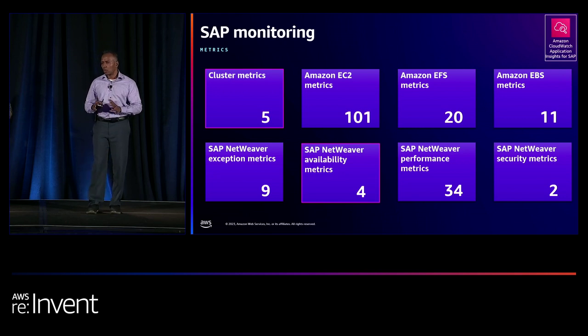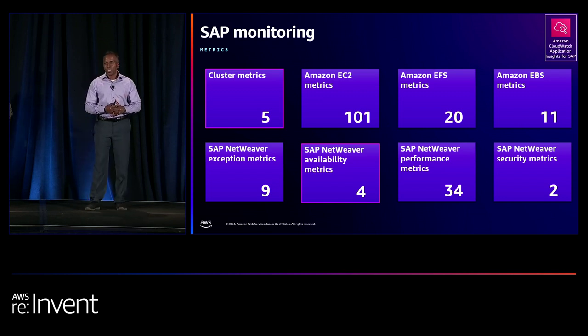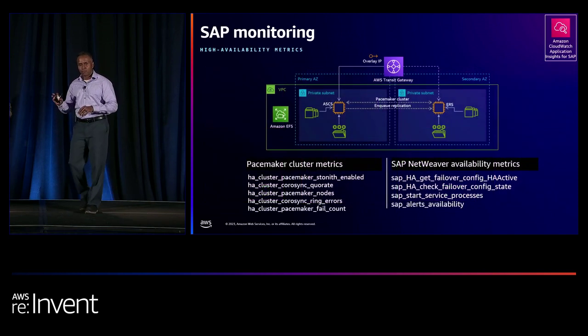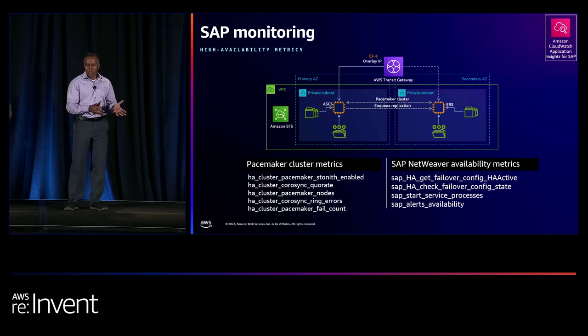We're not going to go through all of the metrics in this session. I do want to focus on two key areas. One is the HA cluster metrics, and the second one being the NetWeaver availability metrics. There are five cluster metrics and four availability metrics, and I want to focus on the cluster metrics first.